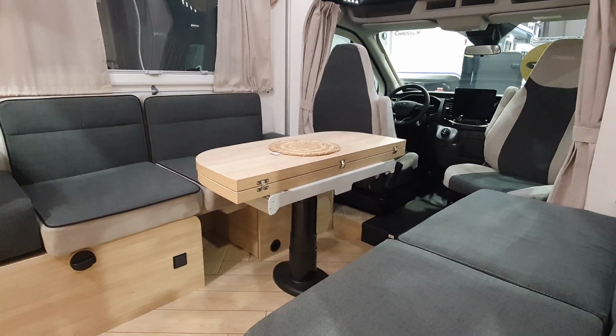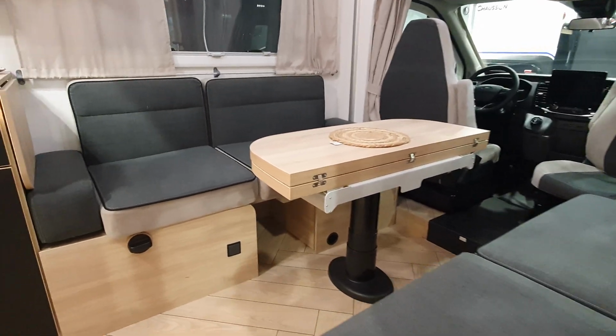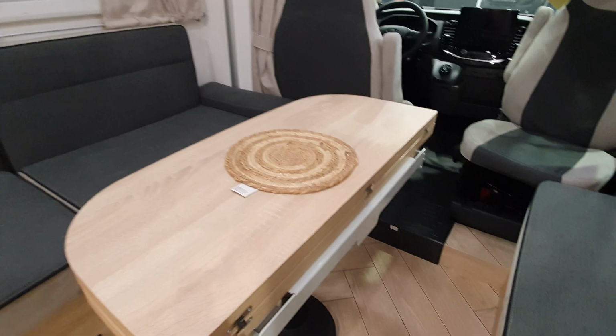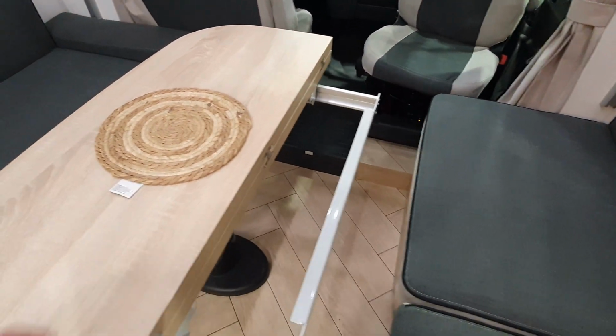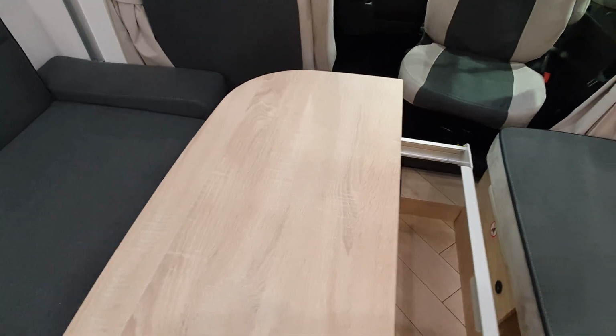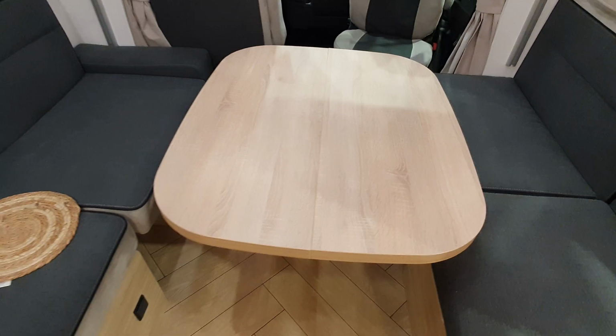The table is now at half its position. It will increase to double that should it be necessary, and this thing here will pull out like that nice and easily. Then this thing here will come across to make this enormous table there.